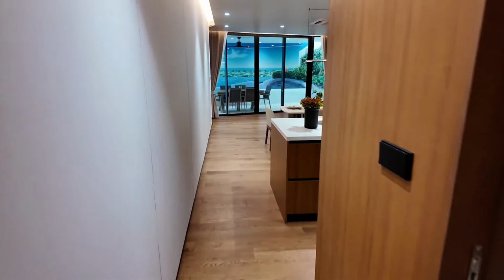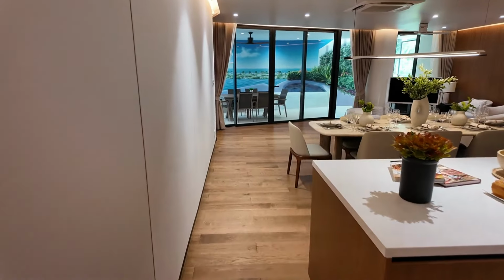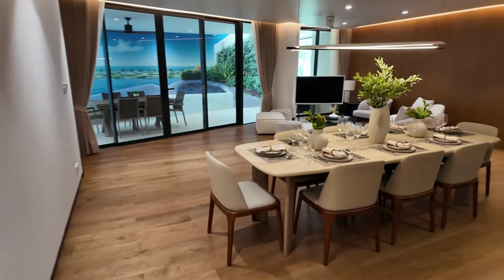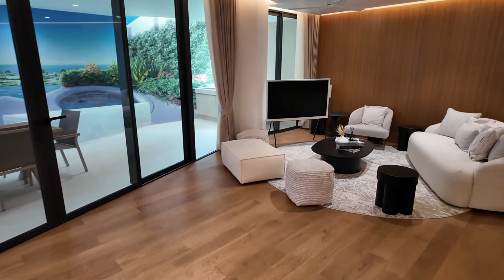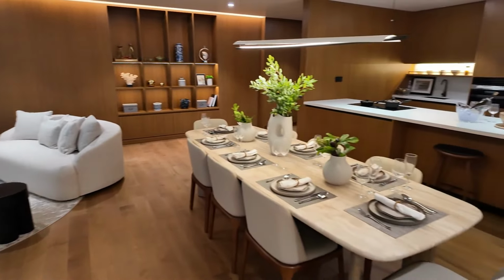One of them, like I say, for the smelly food and one for the not so smelly. So yeah, in the actual unit, the other 2 bedrooms will be back here. So there you have it, guys. That is the Banyan Tree Beach Residences. Absolutely beautiful, large living condominiums.